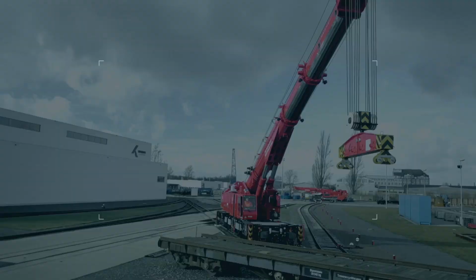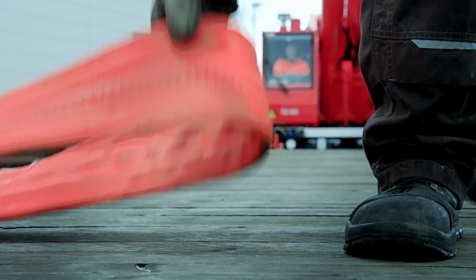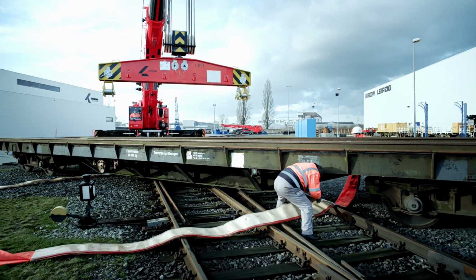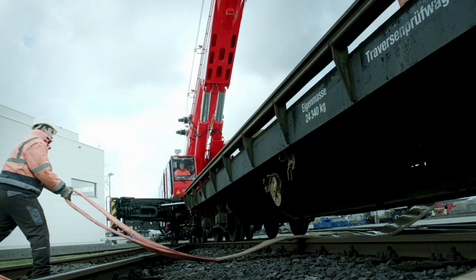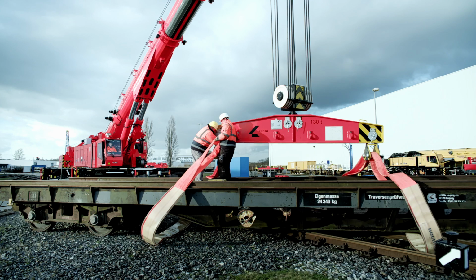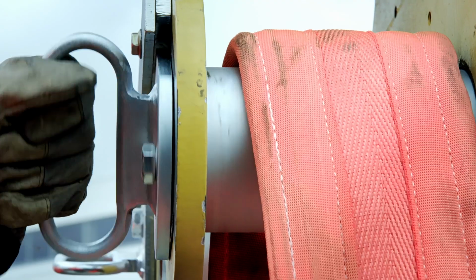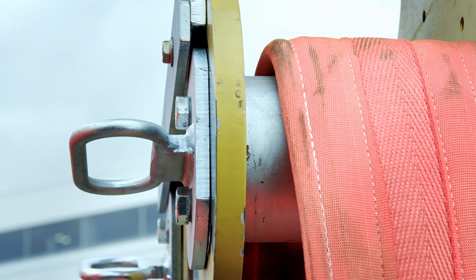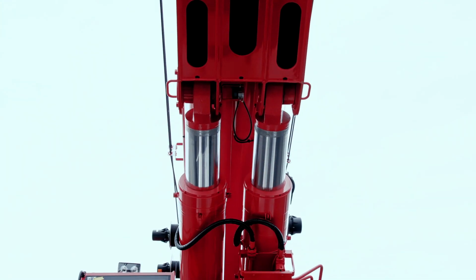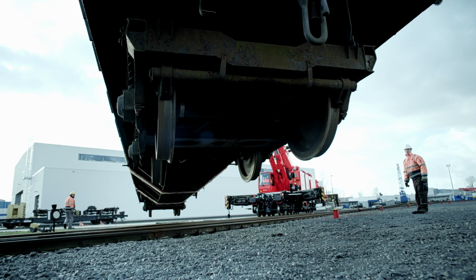The multitasker guarantees maximum work performance. With a lifting capacity of up to 250 tons and a load moment of up to 2,800 TM, there is virtually no rolling stock in global rail traffic that the multitasker can't lift. Its high dead weight and the high load moment give it an unrivaled advantage over other cranes.